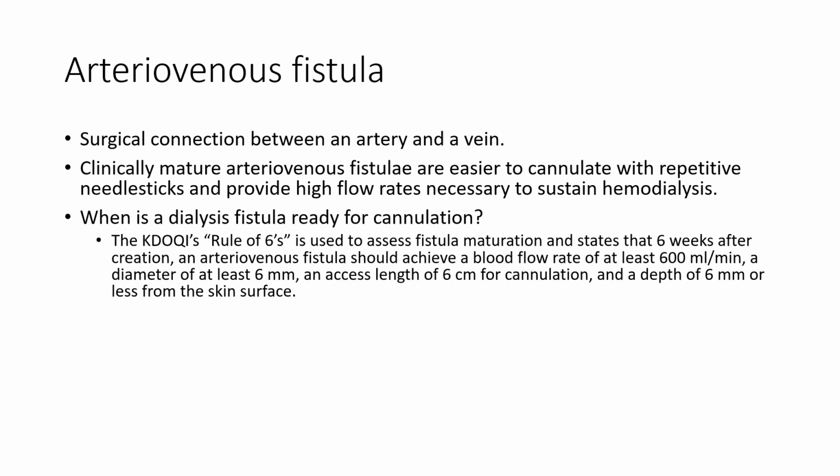As an aside, when is a dialysis fistula ready for cannulation? It's good to remember the rule of 6, which is elucidated in the KDOQI guideline, the Kidney Dialysis Outcome Quality Initiative. Basically, in general, you can use it about 6 weeks after creation. The blood flow should be at least 600, the diameter should be at least 6 millimeters, and the depth should be 6 millimeters or less from the surface of the skin, and the length should be about 6 centimeters for cannulation.